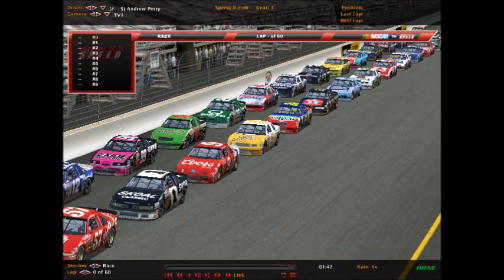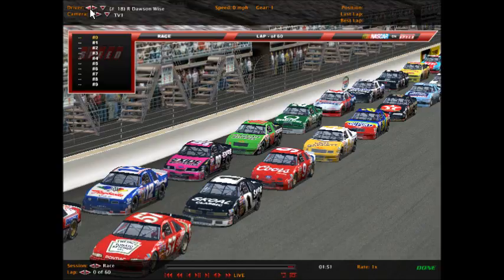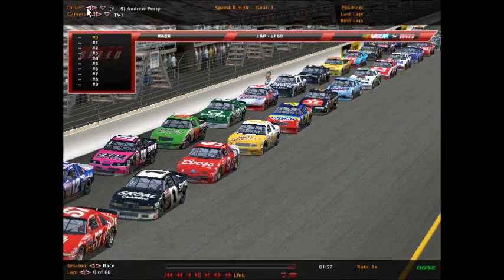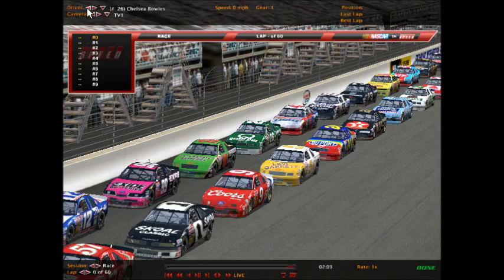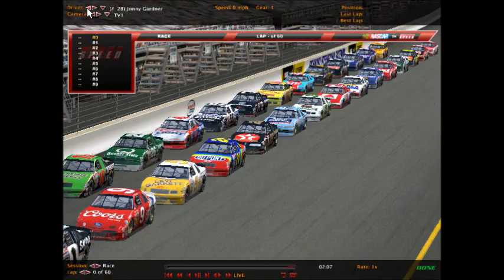Row 4 has the number 5 Levi Garrett Chevrolet of Andrew Perry. He'll be on the inside of the fourth row. And he will not be alongside Charles Sanford in the 24. He'll be alongside, actually, the number 18 Interstate Batteries Chevrolet of winner at Las Vegas, Dawson Wise. Then it's Charles Sanford, the number 24 DuPont Chevrolet inside of row 5. He'll be alongside the Quaker State Buick, car number 26 of Chelsea Bowles.